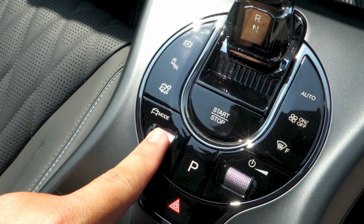If the system is activated and the car arrives at a stop, such as a traffic light or traffic jam, when the car is in drive and you lift your foot off the brake, the car won't actually move forward or roll back if you have this activated.